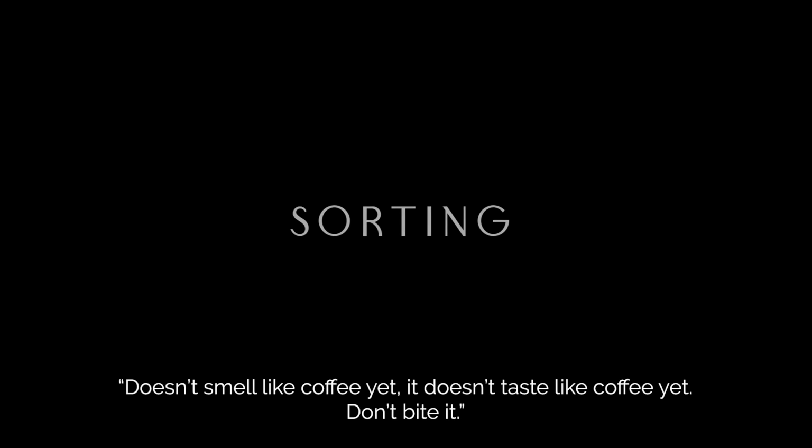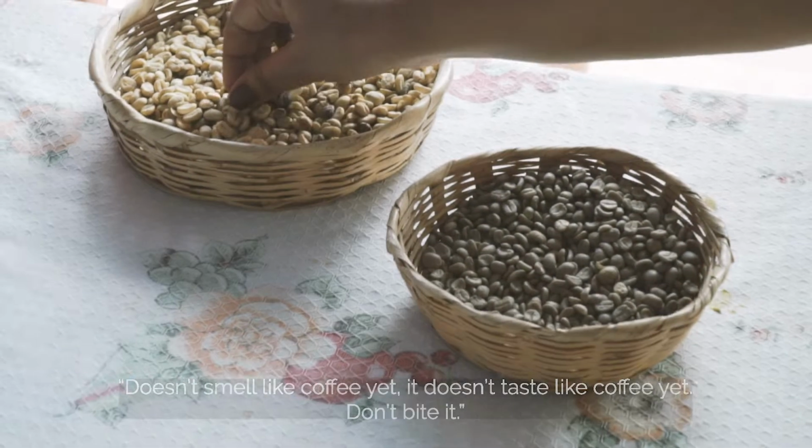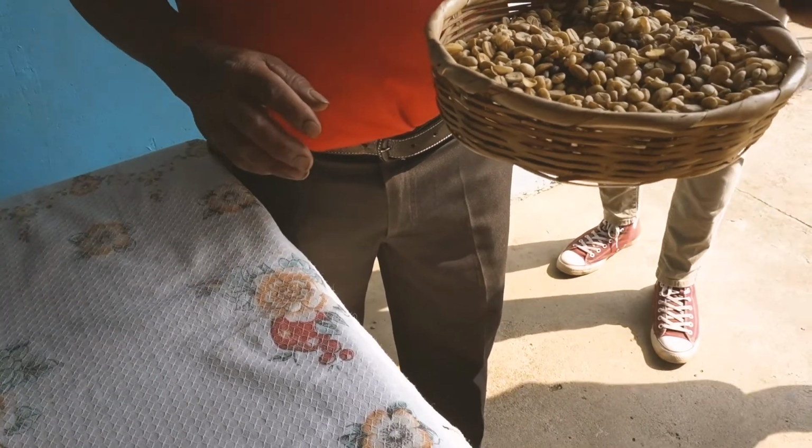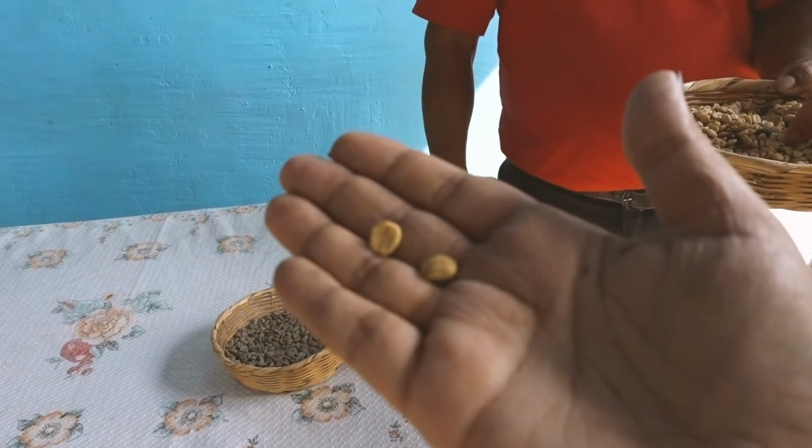Doesn't smell like coffee yet. It doesn't taste like coffee yet. No. Don't bite it. It's very dry. Yeah, you can taste some.